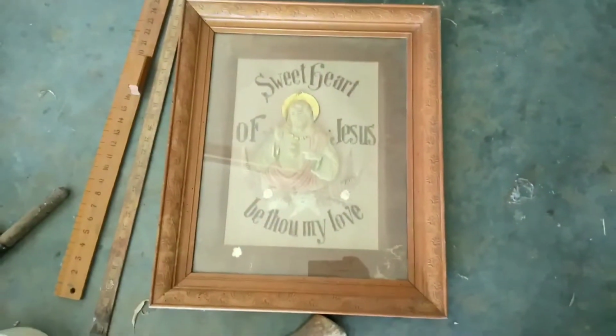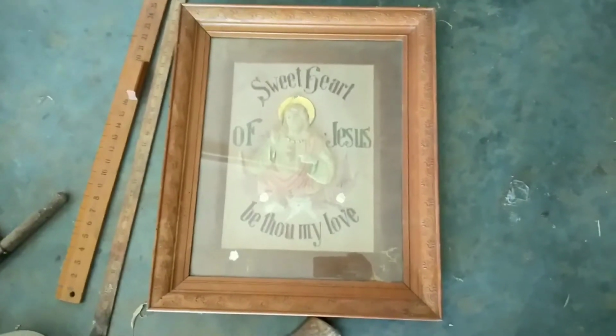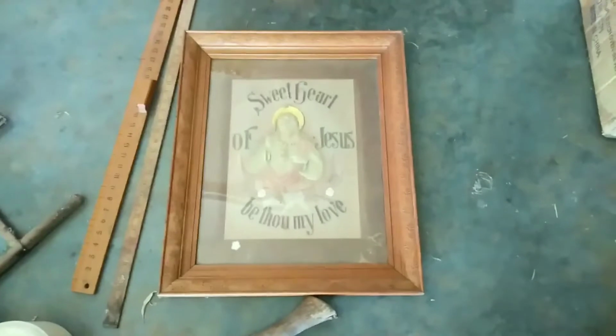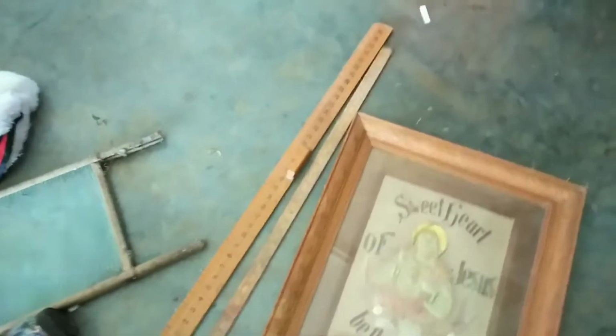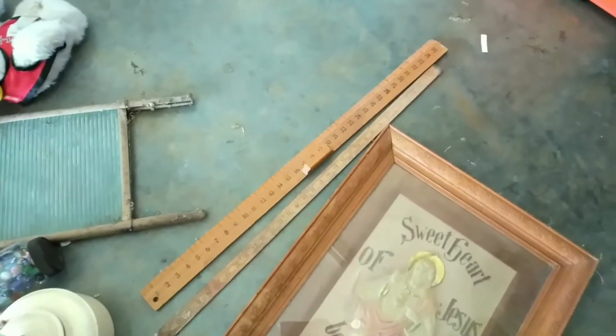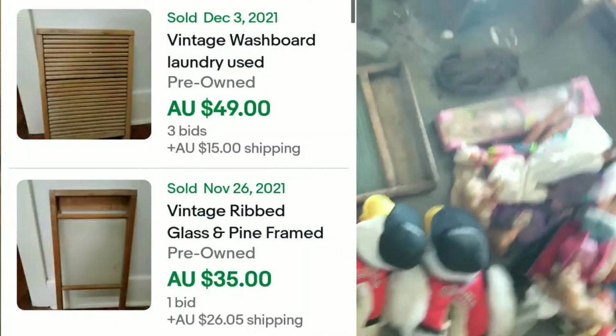Then we've got this religious wall hanging. I don't know too much about this sort of stuff, but I do know that some of it can go alright, so I thought it was worth the risk. They only wanted $2 for that, I think. A couple of old rulers. The young lady there told me that thicker one there was her great-grandfather's. He was a school teacher. Old washboard. I don't know what they're worth, but it's going to need a little bit of TLC to get it in a bit of decent condition.